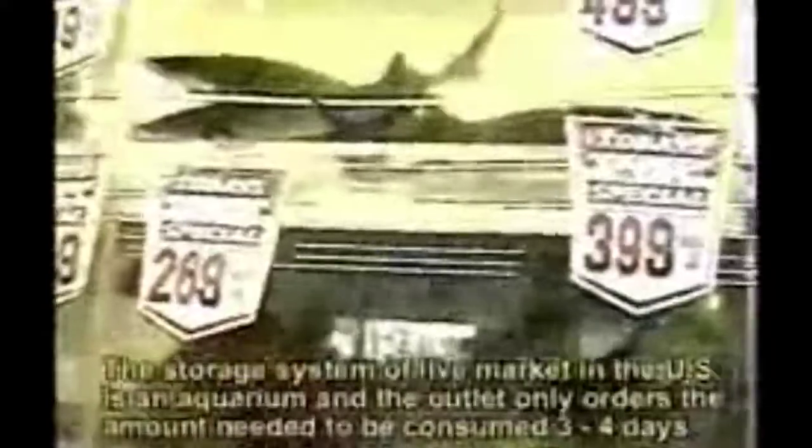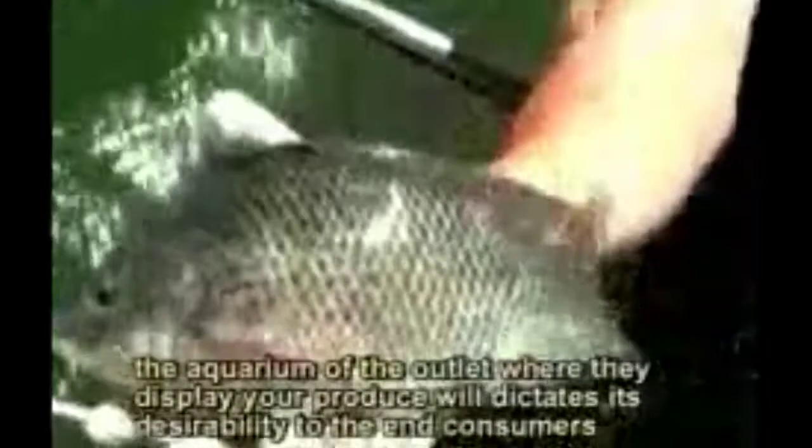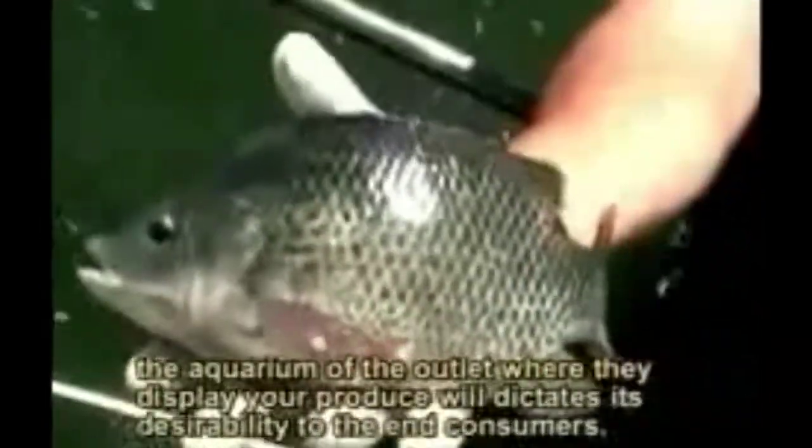Delivery of live tilapia to outlet is twice a week. You must have a very good transport system in your delivery. The storage system of live market in the United States is an aquarium, and the outlet only orders the amount needed to be consumed in 3 to 4 days. The total health, wholesome appearance, and survivability of tilapia inside the aquarium of the outlet where they display their produce will dictate its desirability to the end consumers.